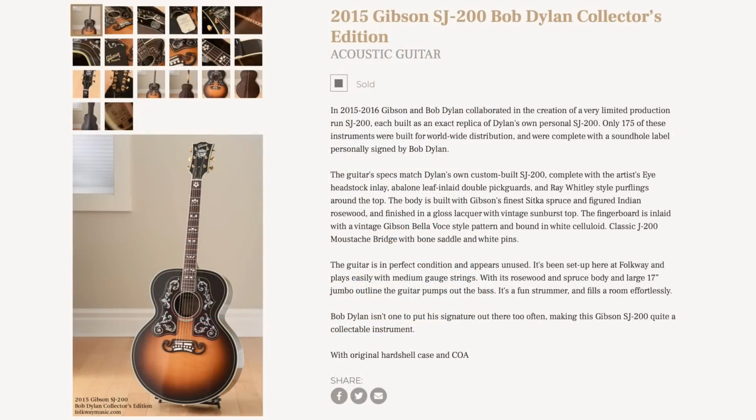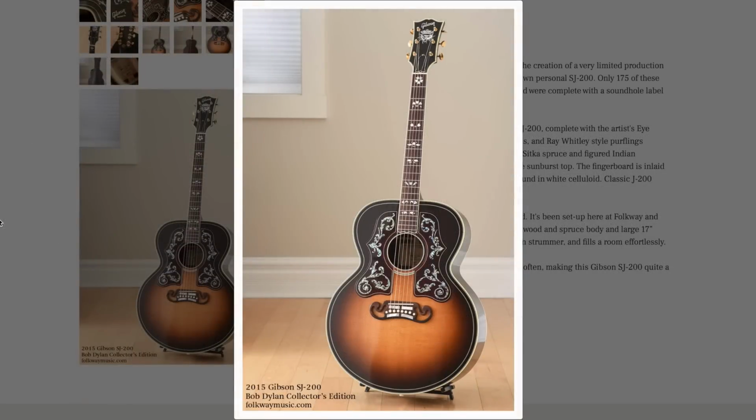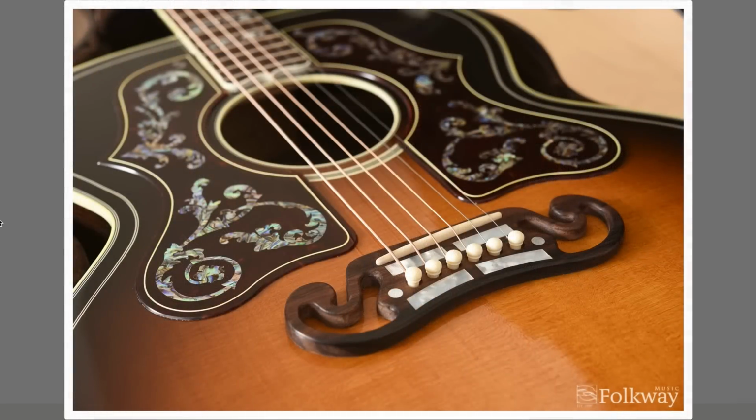So I'll admit, I was wrong in my SJ200 Bob Dylan video. I always thought it was strange that it was called Player's Edition, but I never found the Collector's Edition. So apparently there were two different levels. The Players are just ridiculously expensive, but then there was this higher end version.